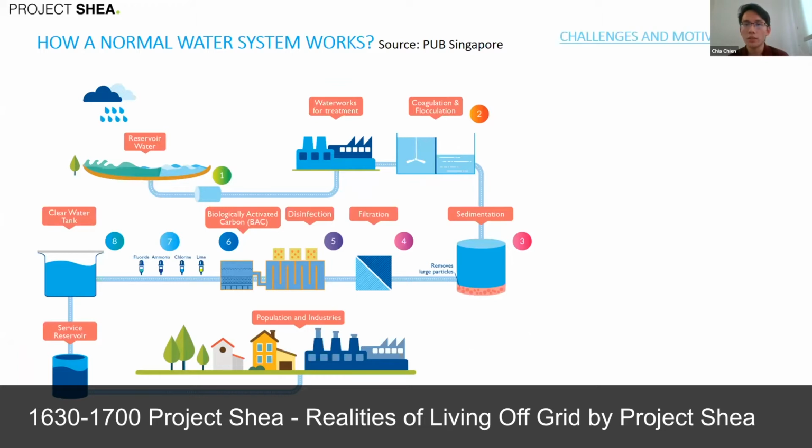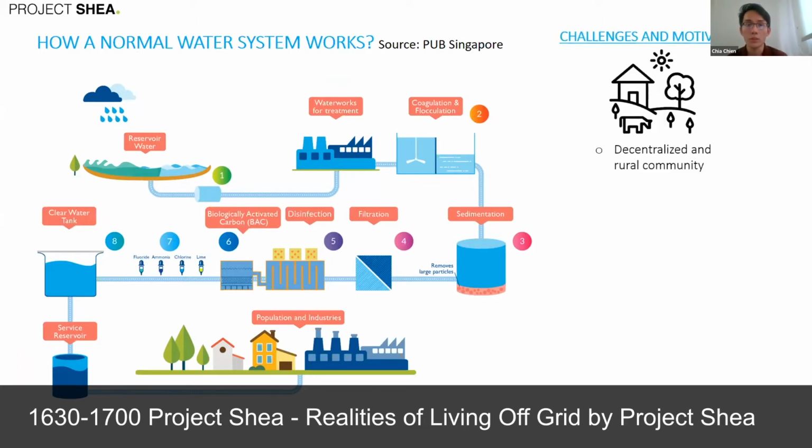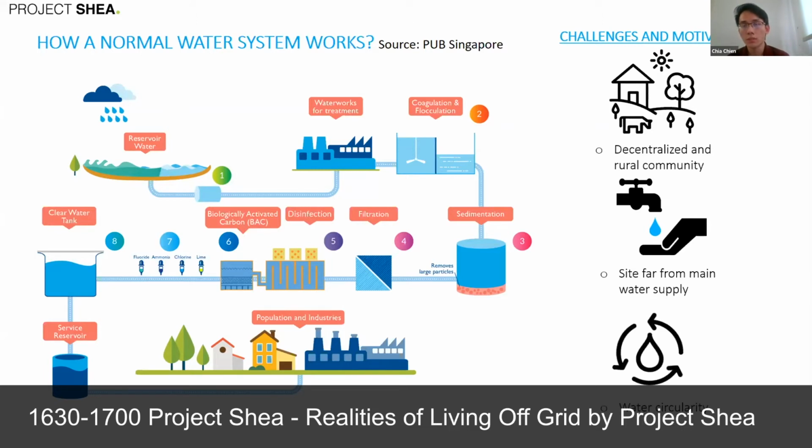So what are the challenges and also the main motivation to get away from a centralized water system? First, a centralized water system could not supply water to a decentralized or rural community. This is because such communities are usually sited far away from any nearby water supply. In addition to that, there's a lack of water circularity component in most common centralized water systems.